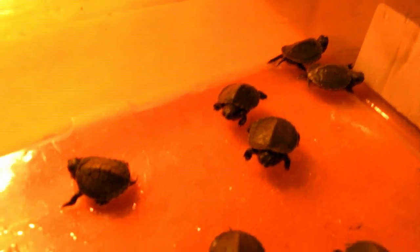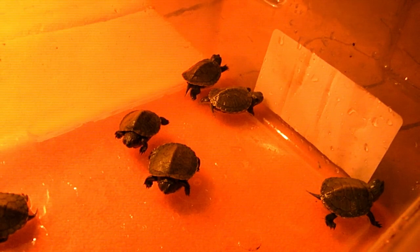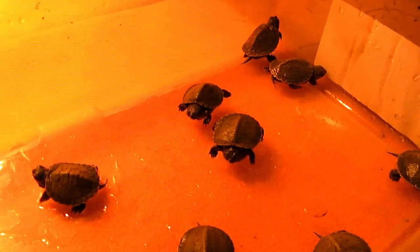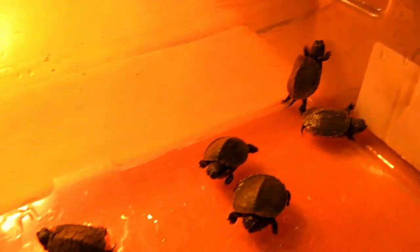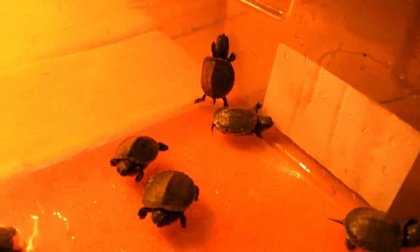It's just doing the last little bit of tucking it away. And I'm going to go ahead and see if they'll start eating a little bit. Their shells have all smoothed out. They look about right now, because before they looked a little wonky and wrinkly in some places, but I think that's normal.